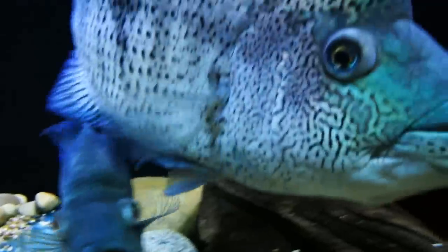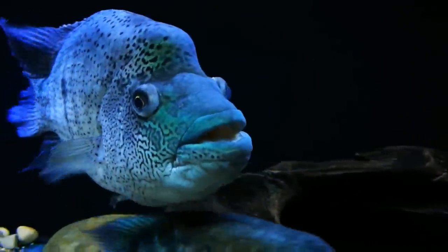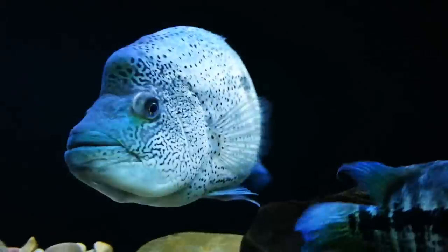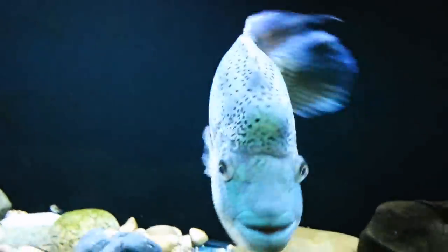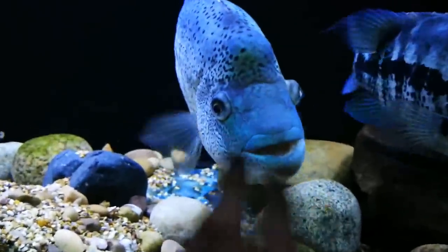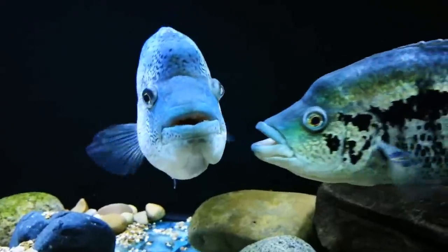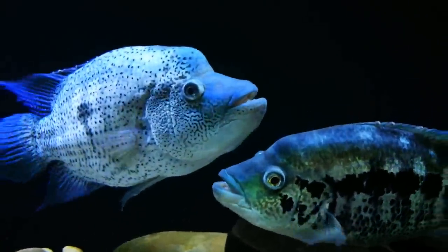But it's putting him right off his food. All he's bothered about is protecting the babies. He's not interested in feeding. Hey, Wolfie, mate. Come on, Wolfie. Show us your teeth, boy. Let's have a look at you from the other end of the tank. I'll put you on pause for a sec. We'll go down the other end.